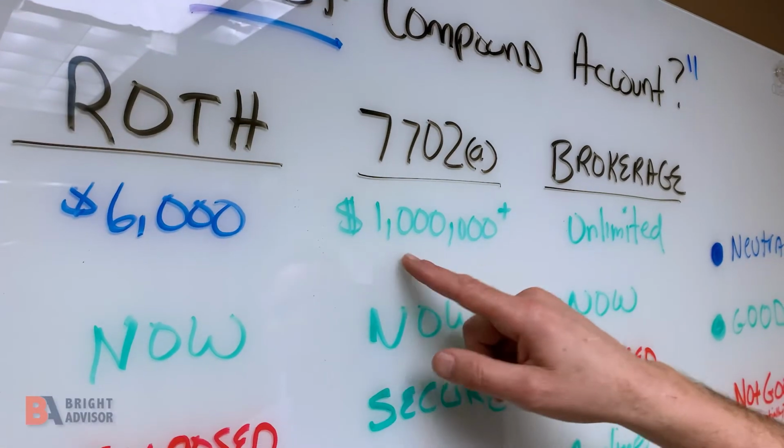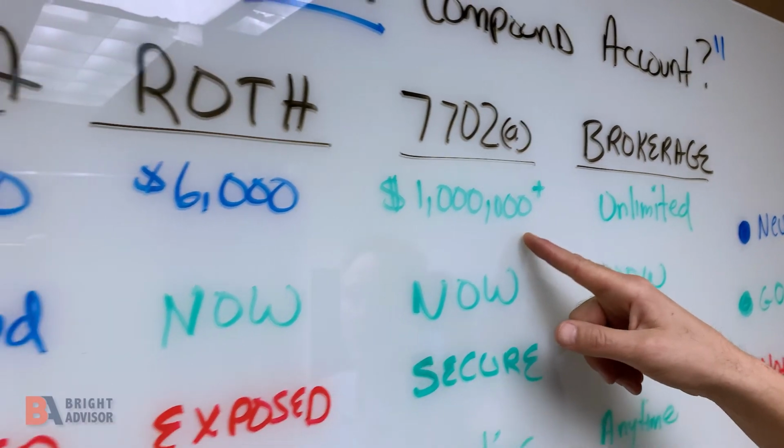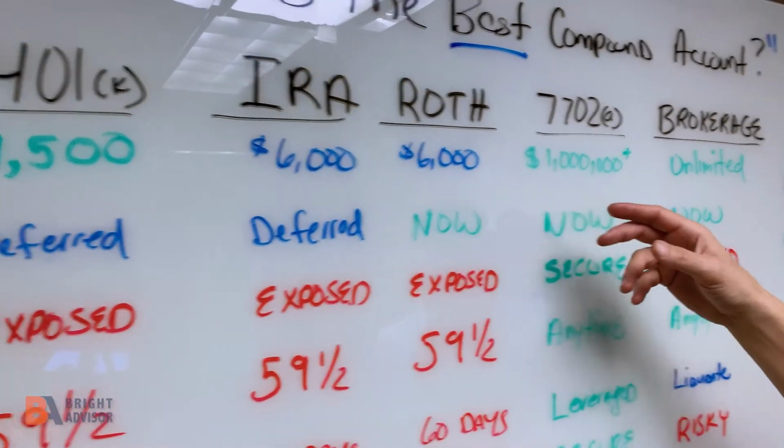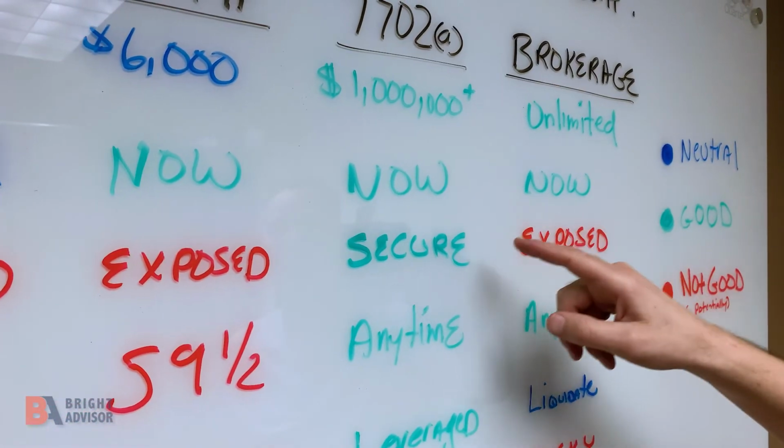You can contribute over $1 million to a 7702A account, which is significantly higher than your traditional 401k, IRA, or Roth IRAs. 7702As are excellent for business owners, highly salaried individuals, or anyone who's maxing out their other retirement options. With 7702A accounts, you're taxed now on your money, but here's a major difference.